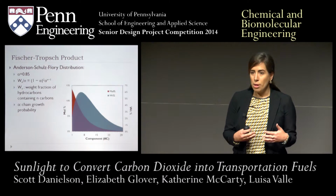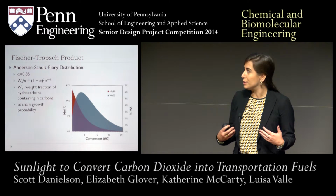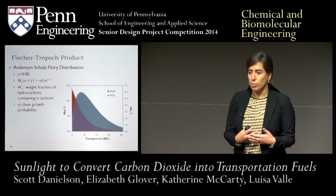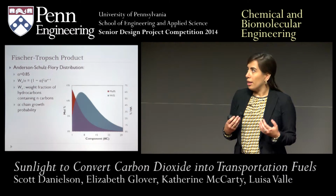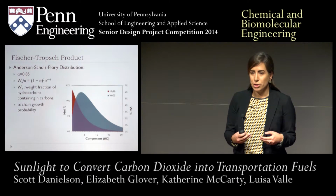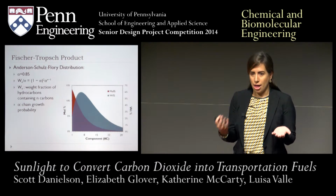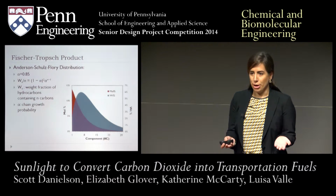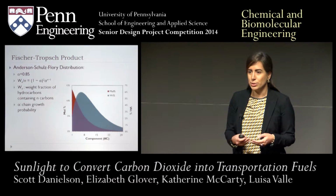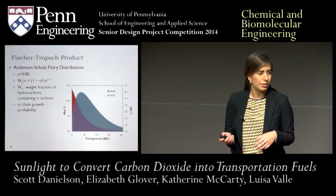The cobalt produces mostly octane, which is what we're trying to optimize. Other Fischer-Tropsch catalysts will also produce octane. However, we've chosen cobalt because it's a trade-off between production and pricing. Cobalt, of all those catalysts, was the only one with a reasonable price.